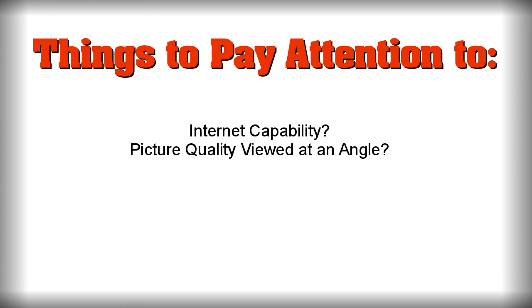But in many cases, probably most cases, although some people will be viewing the TV directly on, many of the people in the room will likely be viewing from an angle, sometimes at an extreme angle depending on the setup of your living room. So that being the case, you want to make sure that you're purchasing a TV that allows for good picture quality when viewed at an angle.